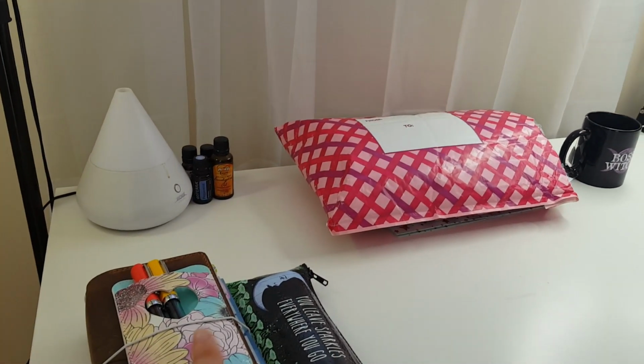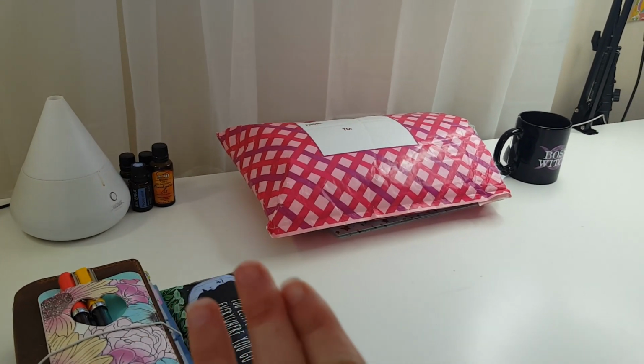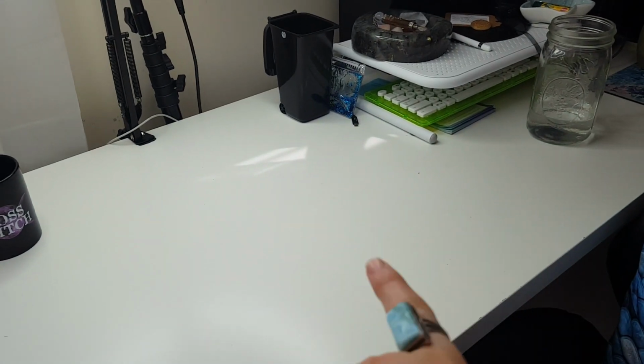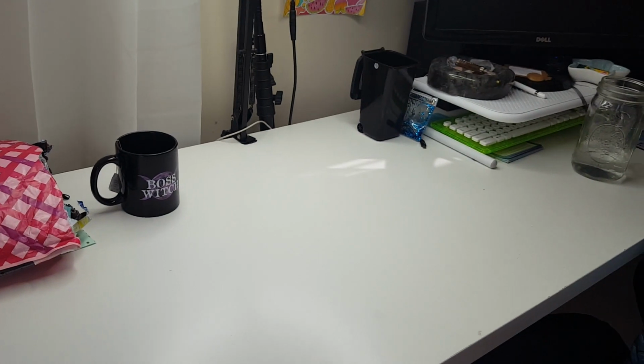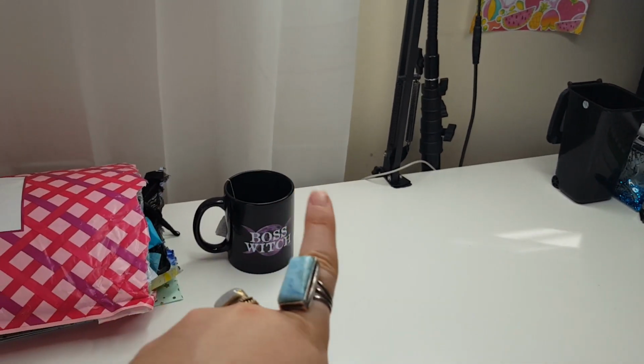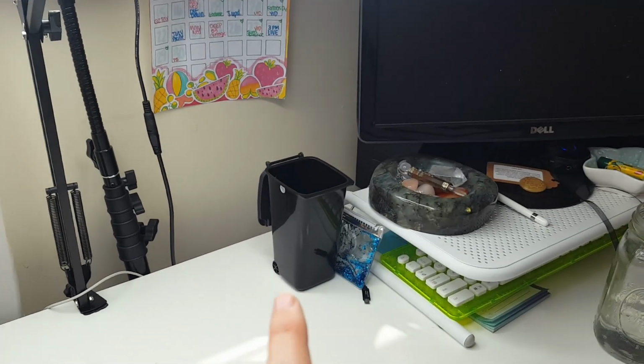This end of my desk, I would love for it to be a workable space, but it always gets cluttered. Like that, it's pretty much unusable. Even though I have a big desk, I only work in this little space here because, again, it gets cluttered really fast. So this is my tea. Really don't need to know that.